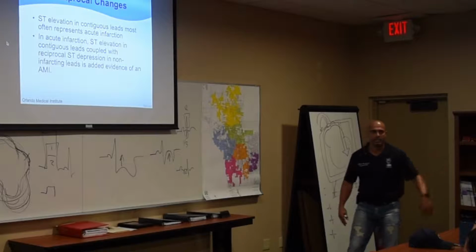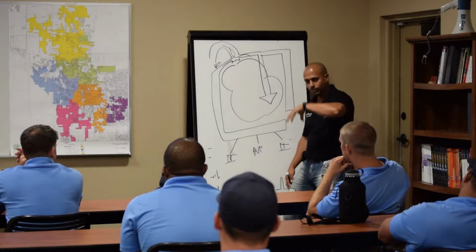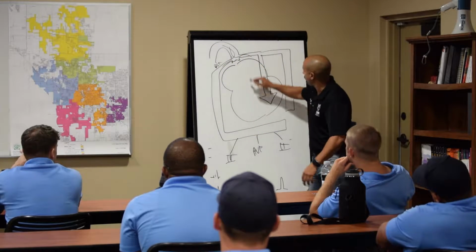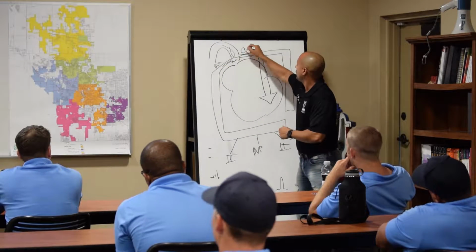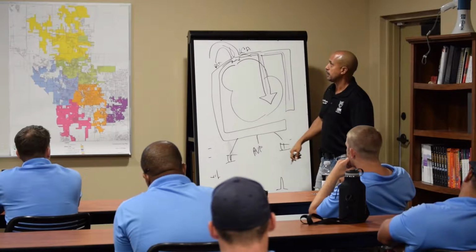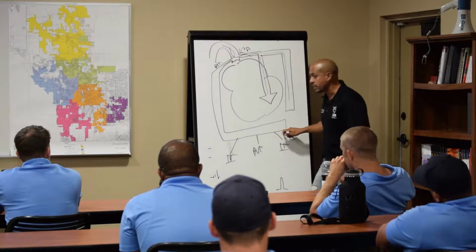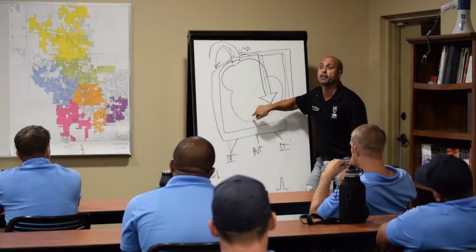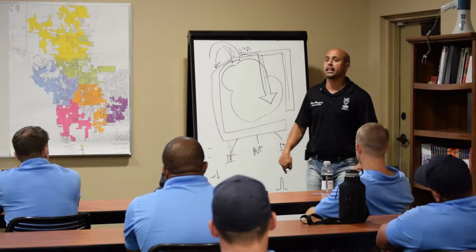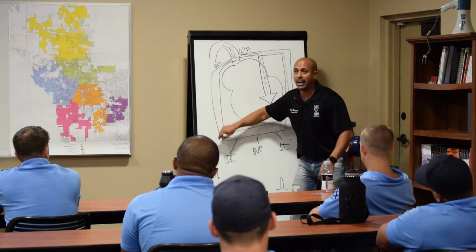Okay, I went off on a tangent. I don't even know why I brought that up. But back to the MI. All right, here we are. Right coronary artery. Left coronary artery supplies blood to the anterior descending and circumflex. All right, so right coronary artery supplies blood to what part of the heart? The inferior. What leads? Look at the inferior part of the heart. 2, 3 AVF. Is this the right side?